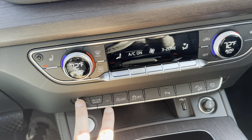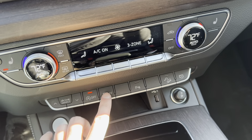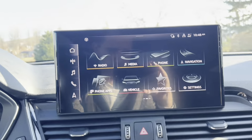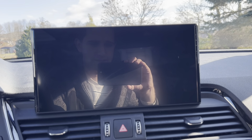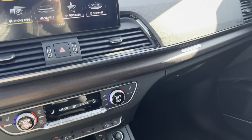Drive select down here, you can go up and down. Auto start, stop, on and off. Let's turn that off immediately. Traction control on and off. Park distance control, hill descent control, and this just turns the screen off. I'm assuming the tap to turn it on goes away. Yeah, it does. So the days of Audi screens folding in the dash are long gone.